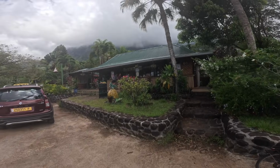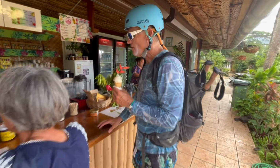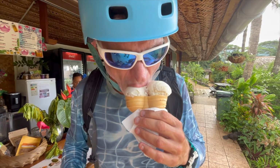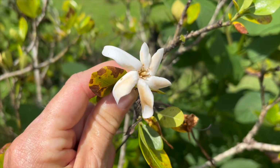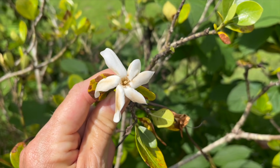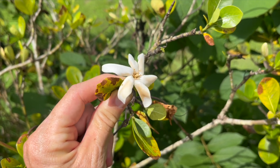Ice cream time. Birthday boy's got his ice cream. Coconut. 10 out of 10. Tiare. 10 out of 10. Wow. Birthday boy, 11 out of 10. This is the tiare flower that we just had the flavor of in the ice cream. It is such a beautiful aroma, and it is the national flower of French Polynesia.